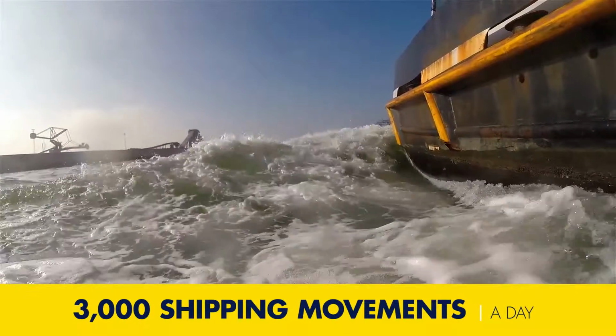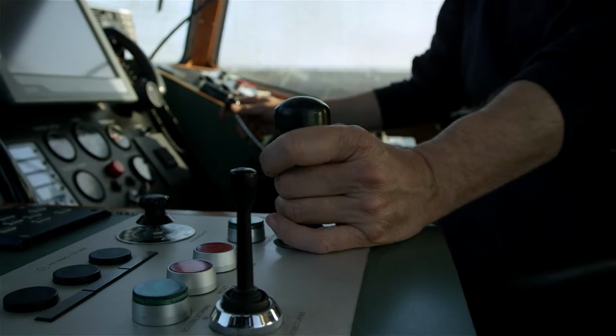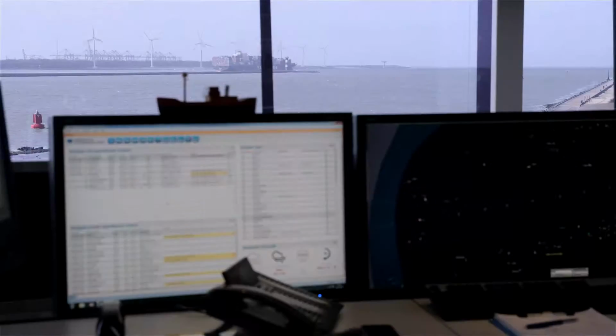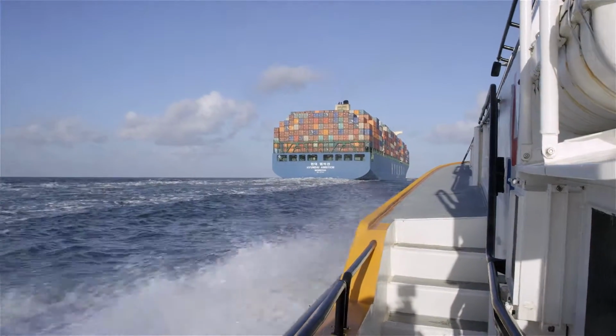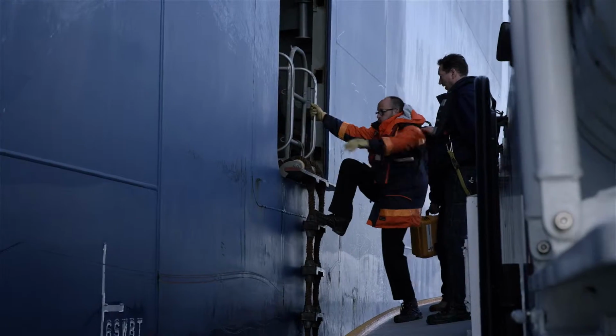Almost 3,000 shipping movements a day. This comes with a great responsibility. A tough job for the harbour master, who guarantees security with his staff. He is supported by the 200 pilots. They know the waters and procedures through and through and guide the vessels during the most complex hours of their journey.